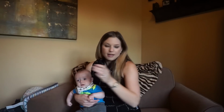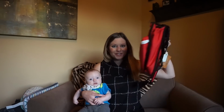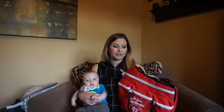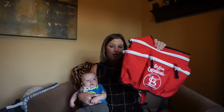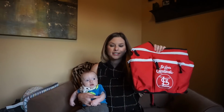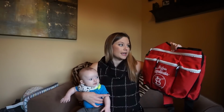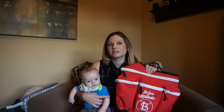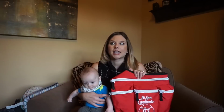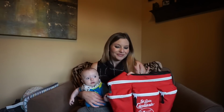I also got more diaper bags. This one I bought for my husband as a Father's Day present. I could probably return it. It still has the tags on it. It's the St. Louis Cardinals, and so I was like, oh, he would love that, and I got this for him. There's never been a time where he's like, I need my own diaper bag. So that just doesn't happen.